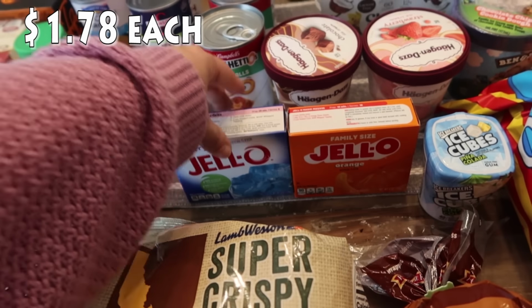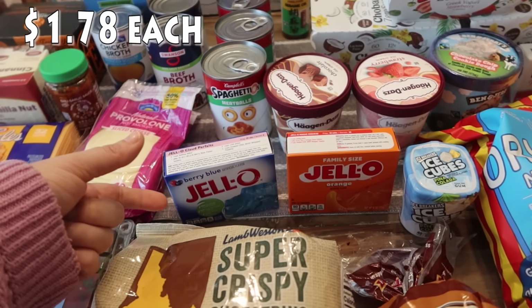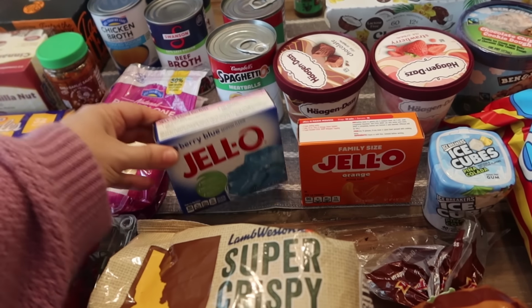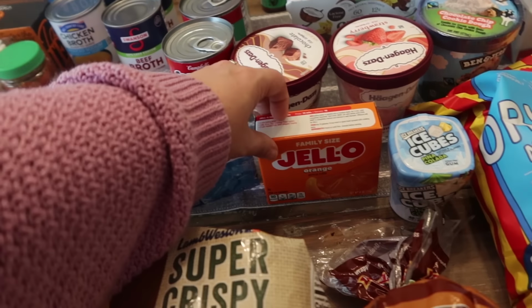Rose mentioned making some Jell-O for them, so I picked up 2 different kinds, and I might stack them. So I'll make one and let it set, and then I'll make the other one and put it on top so they can like scoop it out and have both flavors together. But I got the Jell-O berry blue, and I got the Jell-O orange, and I thought those would be a good together.